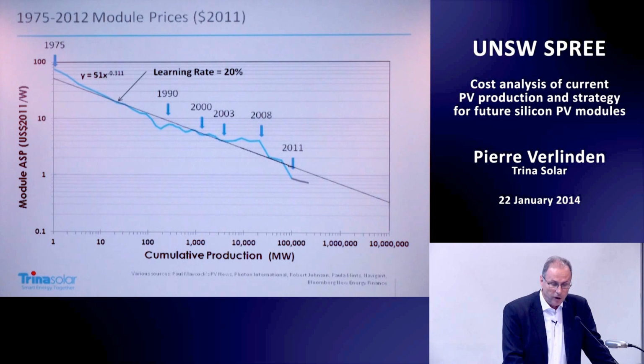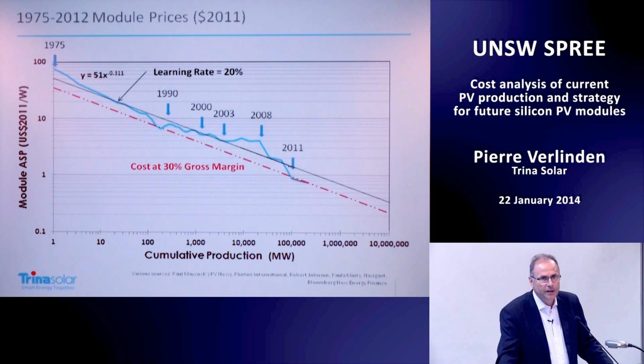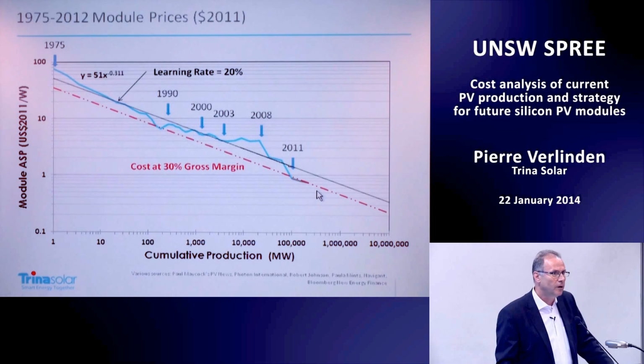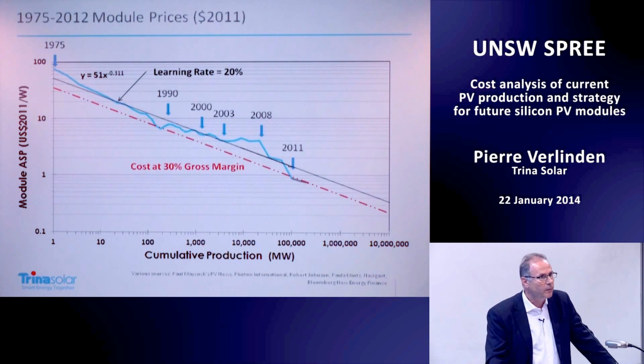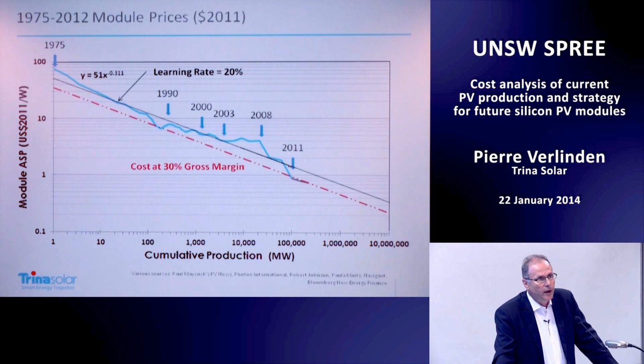Now, so this is price. Now, what happened to the cost? If you assume that there is an average gross margin of 30%, the red curve here represents the average cost of production of PV modules. But of course, the gross margin was not always 30%, and it was not constant, and the cost did not follow exactly that red line, but something around that red line. So what you see right now, we are in a situation where pretty much the PV industry is running, at least at the end of 2012, at zero gross margin, which means at a loss.